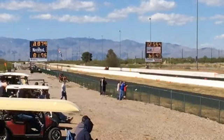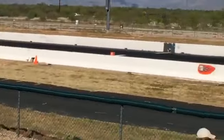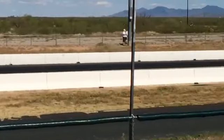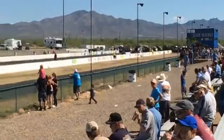Foot time. That is stellar. 982 for Danny Gerber. That's for the first 60 feet and is a very good indication of how things are going. 75 degrees here, Don. Nice and cool. Nice breeze. But both cars losing traction.